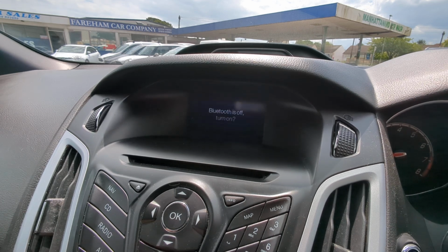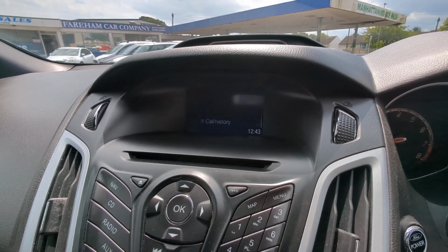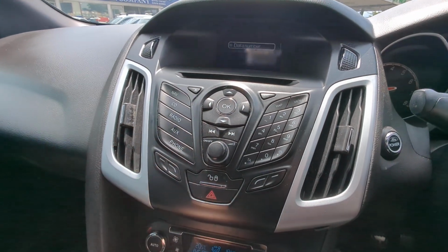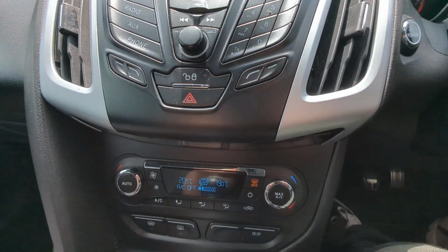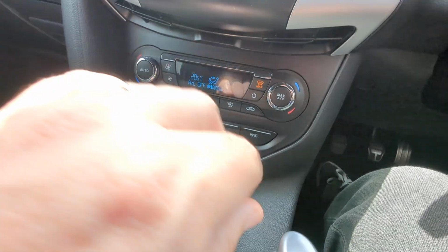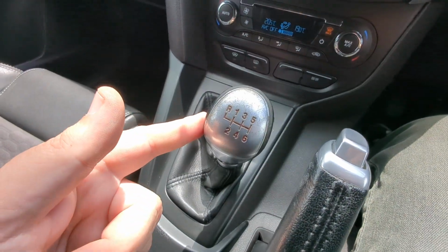And then you can link your phone up just here. If I get that one out of the way, you can see it's got a phone book and everything written there. There's your single slot CD. That's all the shortcut buttons I was just using there. And there's all manner of other features on there as well. Dual zone climate control, front and rear heated screens. That's your traction control if you want to turn it off.